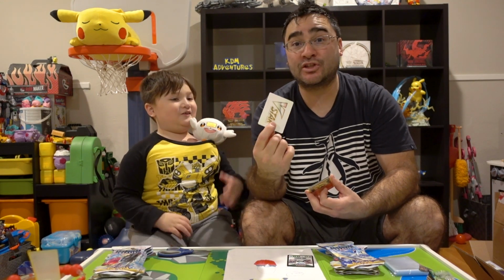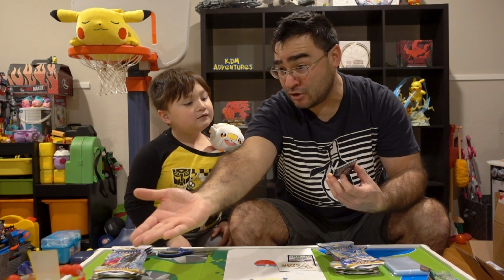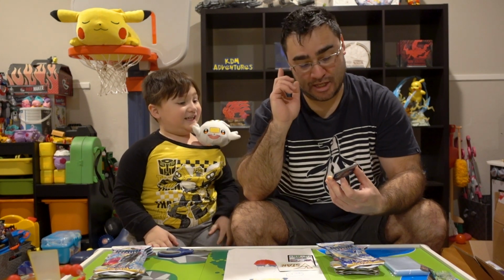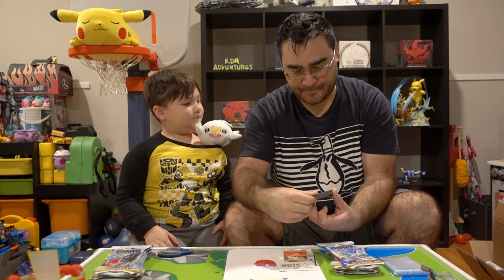Oh, V-Star markers! V-Star markers, so that's always a good sign for us so far. And Pikachu? Please give us the good luck. That's Ninetales. Alright, so here we go. Very first pack.